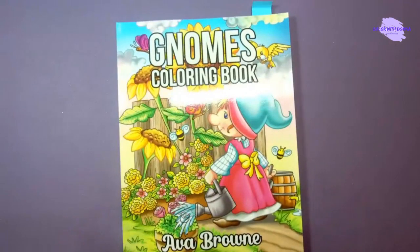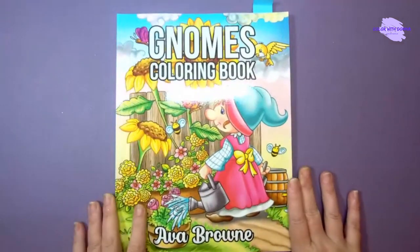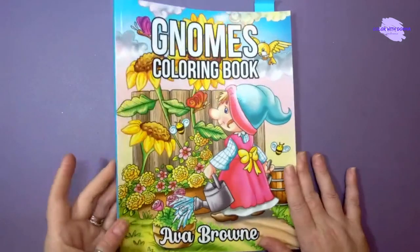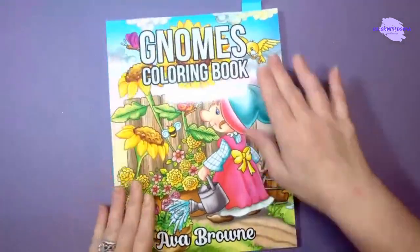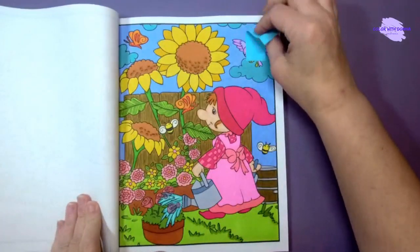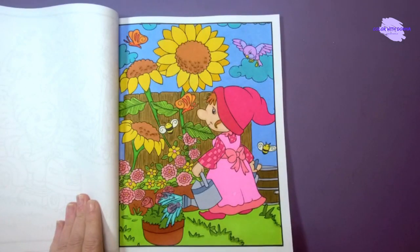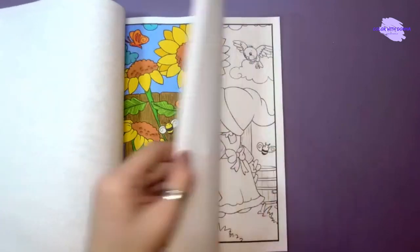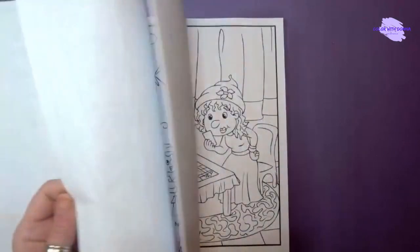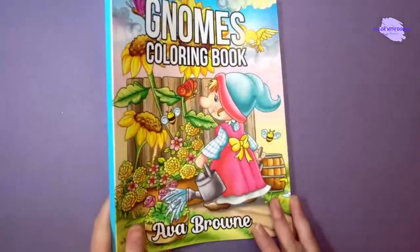Oh, here's my Gnomes Ava Brown coloring book. I was just wondering about this the other day. I'm like, where did I put that Gnomes book? Okay, so apparently I colored one in it and put it up there. I did this little cutie pie here. It's a cute little book. It's very different from most gnome books I've seen. So you will probably see this one again for sure.